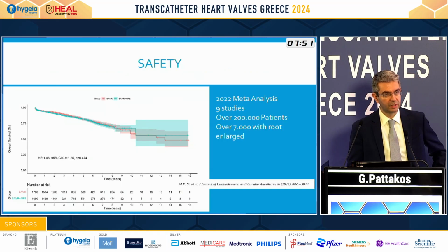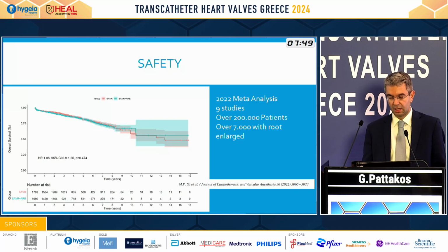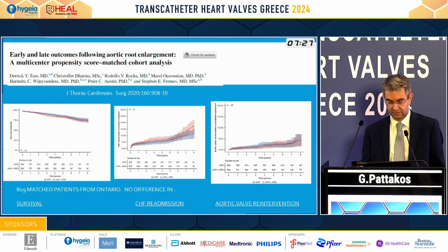The interesting thing about this technique is the safety of this procedure. And there have been a lot of studies done on aortic root enlargement. This is a 2022 meta-analysis of 9 studies, over 200,000 patients with over 7,000 with the root enlarged. And you can see that SAVR with aortic root enlargement had pretty much the same safety. There's no difference. And also, when you look at matched patients, it's important to interpret this correctly.